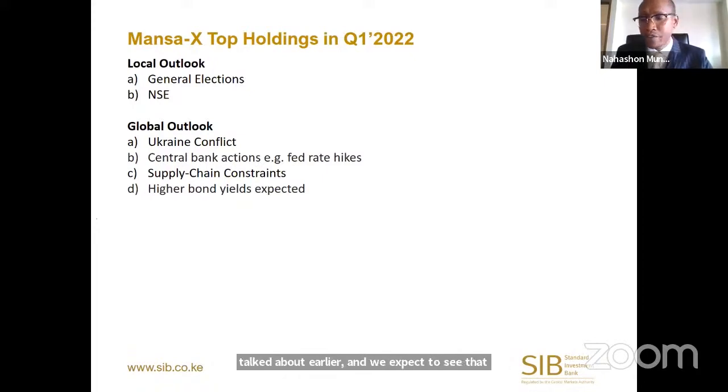We had expected that the Federal Reserve will increase interest rates in Q1, which they did in March. They increased by 25 basis points. There are talks about them increasing rates at a faster pace in the next few quarters. So we'll be watching that very closely and what it does to bond yields as well.